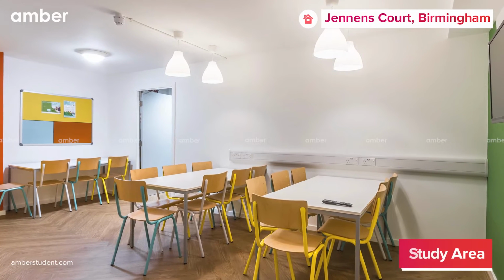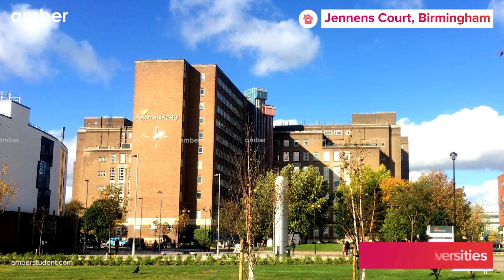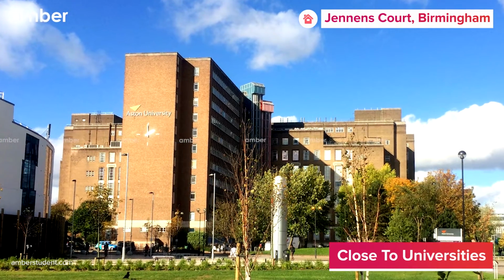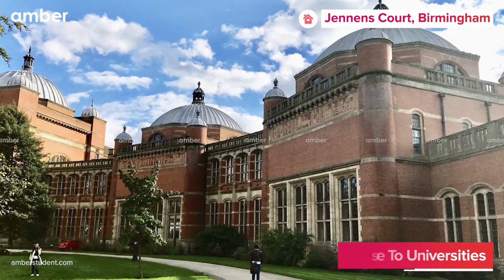Once it's time to work, head to the study room or the cafe that's present at the property. The location is perfect, as it's placed just minutes away from universities such as Aston University, Birmingham City University, and the University of Birmingham campuses.